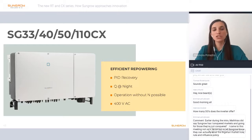Another useful feature is the Q-night mode. During the night, the grid may require reactive power, and in order to keep the grid stable, the inverter can also enter the Q mode with the DC when the DC input power drops, and in this way can feed reactive power and can comply with the requirements and the requests from the grid utilities. This function can also be enabled or disabled when this is required by the grid.